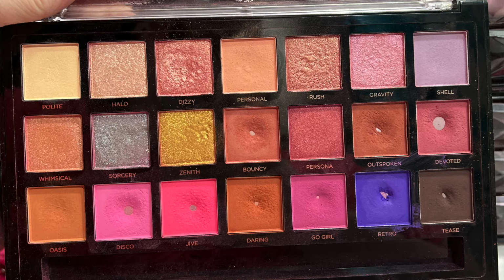Going straight up above that, that is the shade Bouncy. And again, that is the second pan of the month. So as of the last update, I'd used it 7 times. I used it 2 more times for a total of 9 times to hit pan. And then Personal, which is the one at the very, very top, I have used it 14 times. So my numbers on that one are all wickety whack.